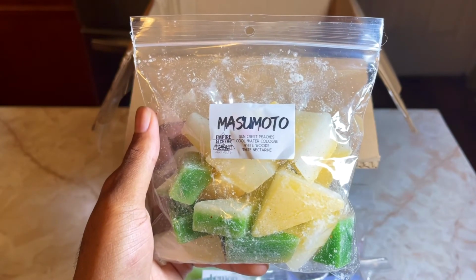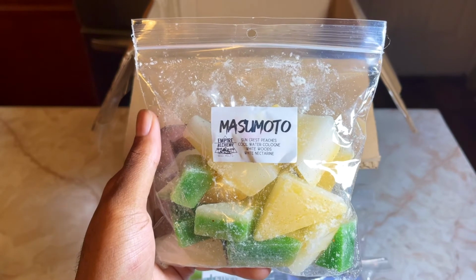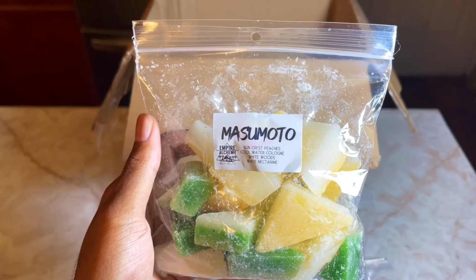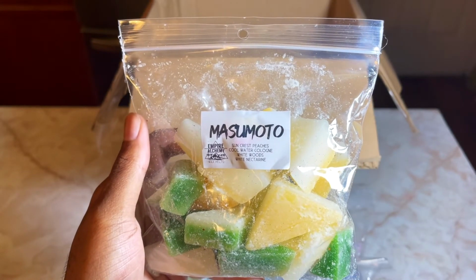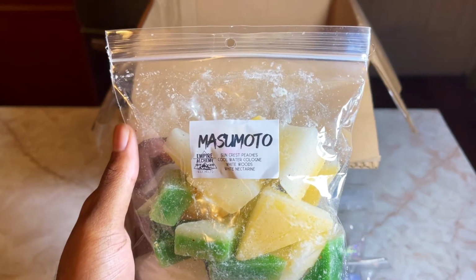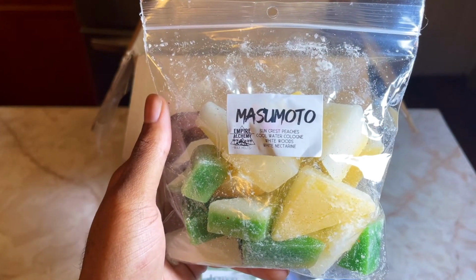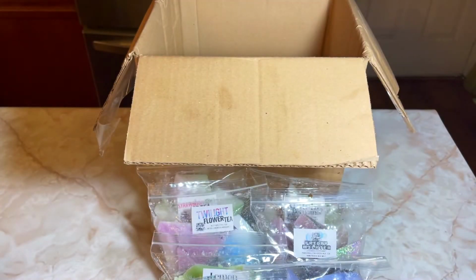Oh, this is so nice. I love this scent so much. Oh, the peach in this is so authentic. It's like you're going to a farmer's market and you're smelling a basket of peaches. Oh, so good. If you really want a nice fresh peach scent, Masumoto is the way to go.